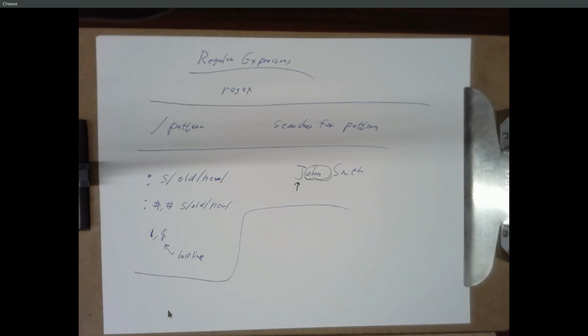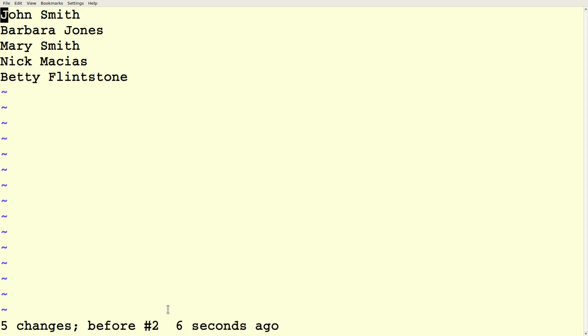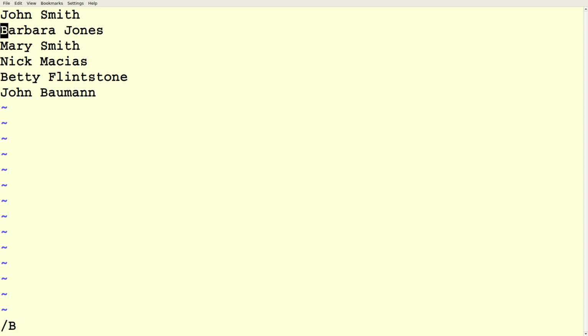Alright, so there's some other things we can do in our search pattern. Suppose I want to find an uppercase B. So let's go up to the top of my file here. I can say /B, and it'll find the B in Barbara Jones. And if I search for the next pattern, it'll find the B in Betty. If I search for the next one, it'll find the B in Bauman.